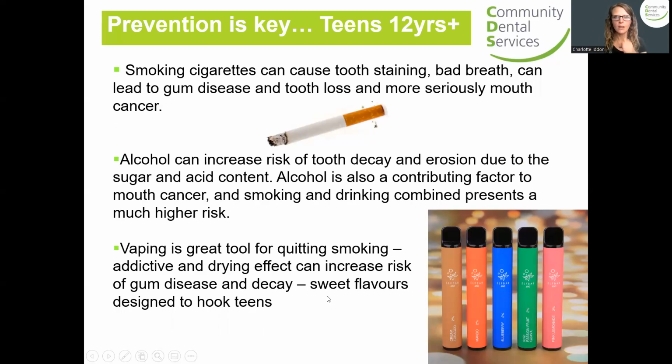Lifestyle choices. Smoking cigarettes, we know that the rates of smoking in teenagers is coming down and down and down, which is fantastic. It carries huge health complications and huge health risks. But in terms of the teeth, tooth staining, bad breath can lead and cause gum disease and tooth loss, and obviously more seriously, mouth cancer. Alcohol can increase the risk of tooth decay and erosion due to the sugar and acid content, so depending on what kind of alcohol they're choosing to drink.